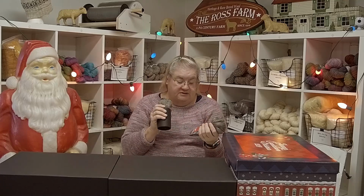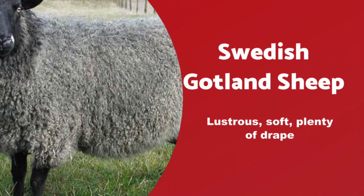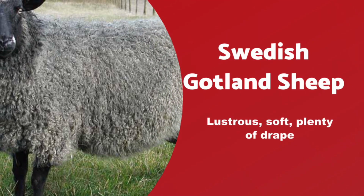Yesterday was Gotland bamboo, and I just wanted to real quickly mention that Gotland is a new breed here in the US. It is a Swedish breed of sheep. They are medium size and they have long, lustrous ringlets. They're very soft, very drapey. It's one of my favorite new wools that I've been working with.